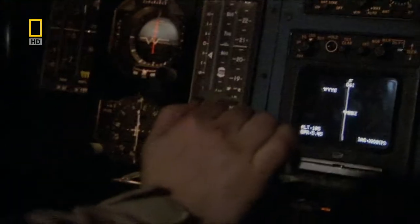"Okay, move forward now. 20 feet. 30 feet. Swing clear to lower the boom." The pilot tries to line the C5 up under the air tanker using tiny lights in its belly, but it's not easy. This air tanker has a third engine in its tail, and that backwash is throwing the C5 off course.